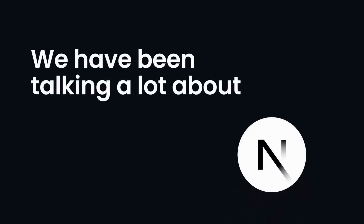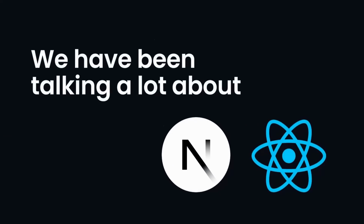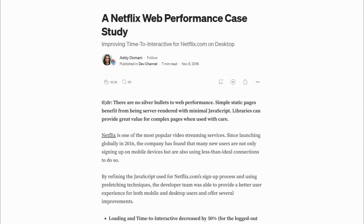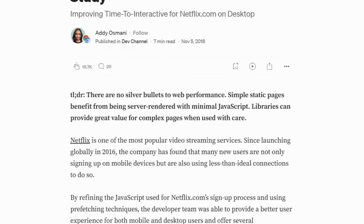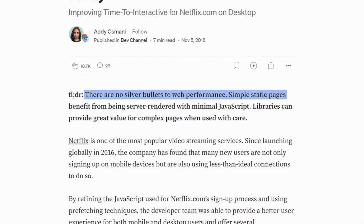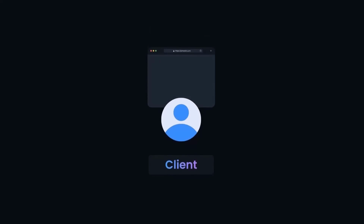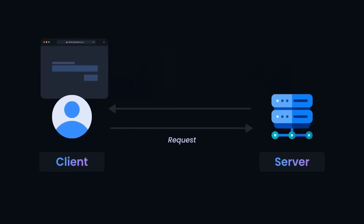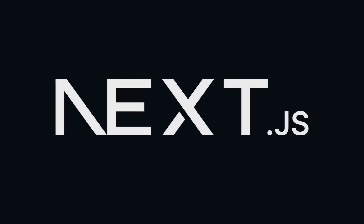From time to time, we have been talking about using Next.js instead of React for enhanced performance. And a head of Google Chrome developer experience released a Netflix web performance case study. There, he said that there are no silver bullets to web performance. Simple static pages benefit from being server rendered with minimal JavaScript. Libraries can provide great value for complex pages when used with care. If you properly offload the page from the client side and render some pages on the server side, you'll have great performance. And guess what? That's exactly what Next.js 13 does.